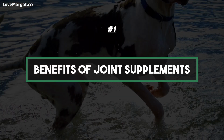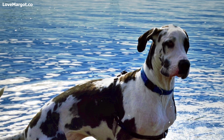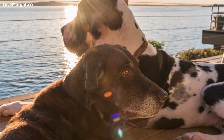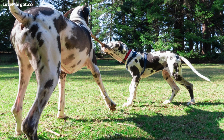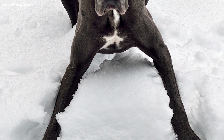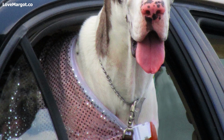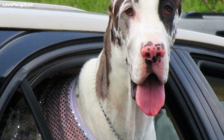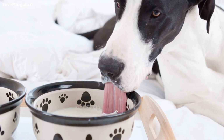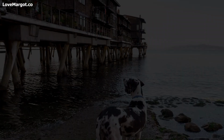Benefits of joint supplements: can improve your dog's overall joint health, can help to reduce inflammation and pain associated with conditions like arthritis, will help to increase your dog's mobility and flexibility. The active ingredients in joint supplements provide a protective barrier around the cartilage. Joint chews are a great way to keep your dog healthy and active for as long as possible. Hip and joint supplements for dogs can help to protect their joints from further damage, greatly reduce the progression of joint problems, and help to reduce free radicals and oxidative stress. Finally, a hip and joint supplement for dogs can help to improve your dog's quality of life.